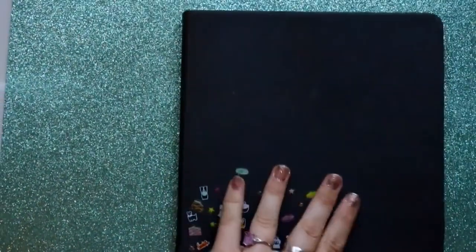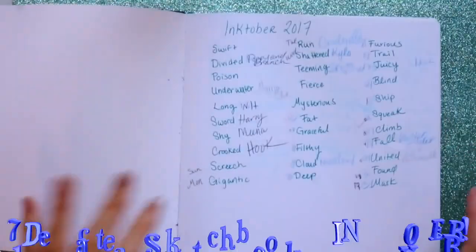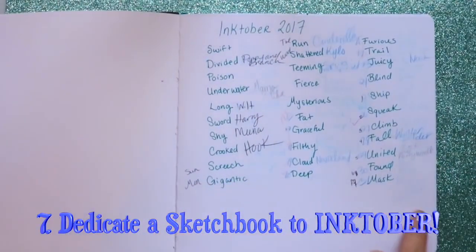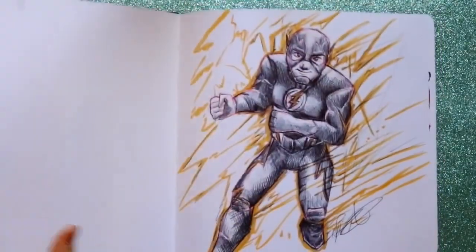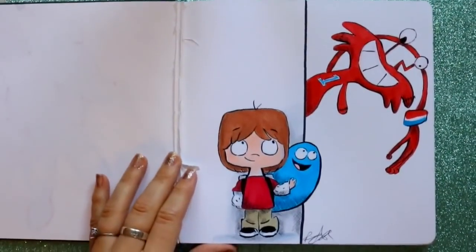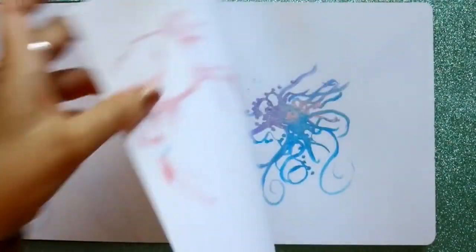All right, and then number 7 is very important. As you can see, all of these are sketchbooks. Get yourself a sketchbook and dedicate it to Inktober. And there you see the prompt list. I wrote everything in the front, and I wrote what I wanted to draw, and I switched it, and then I went in and I erased it. I just went in and I went crazy. So just get yourself a sketchbook and dedicate it to Inktober only.